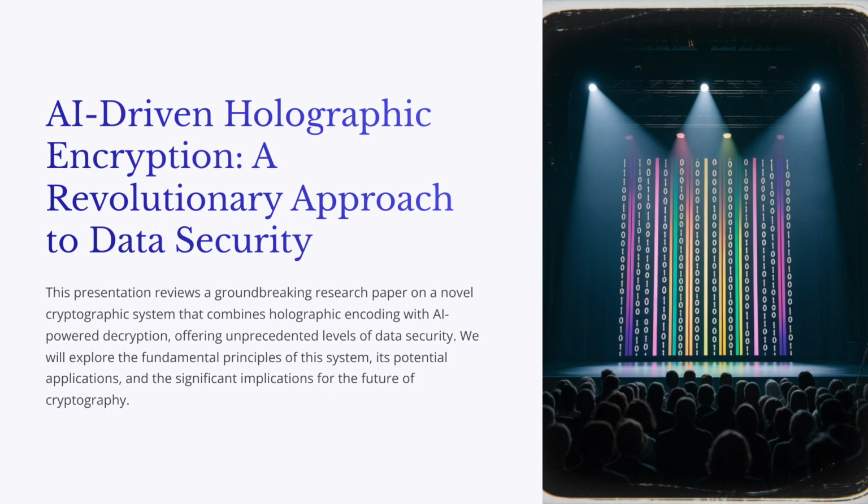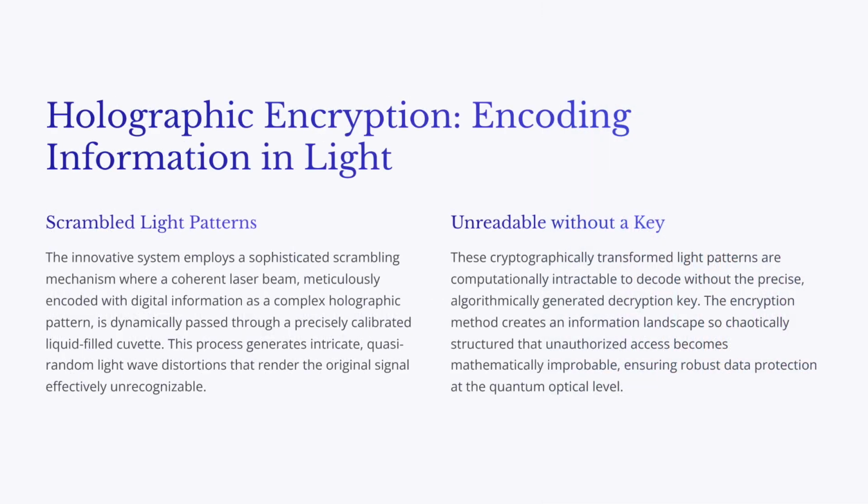Let's start by setting the scene, okay? Imagine a world where your data isn't just protected by a password or whatever. It's protected by this crazy complex system. And the system uses lasers to create these holograms, so 3D images but made of light, and it stores your information in there. Pretty cool, right? But it gets even better.